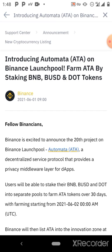So basically, that's what I'm trying to explain to you. You're going to stake. That means you're going to put your BNB into a farm. Then, when it's yielding profit, you're going to get your return back in ATA. And when you want to claim your BNB back, you're going to get your BNB back.